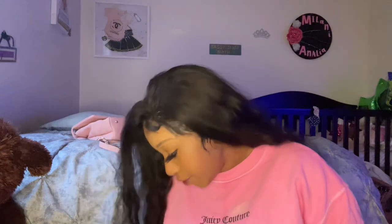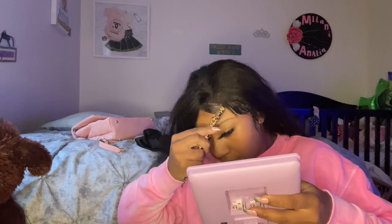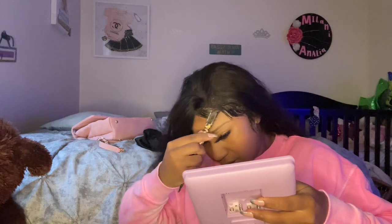Also, I have this little brush because I don't know where my other brush is. I have no idea where my green brush is. But hey. Now I'm gonna do my edges. Hopefully, I could do them with this little one. Because I need both of my hands.